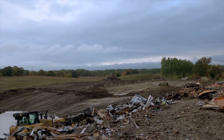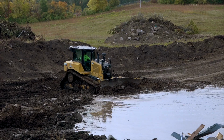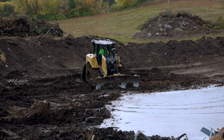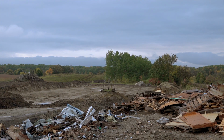So what we're going to be doing is opening all this up. They've taken out the trees and the topsoil. Now they're going to start digging down, probably 12 to 15 feet down. I don't remember exactly off the top of my head. But we're going to go down to the tree line eventually. Well, those will come out over time as well.